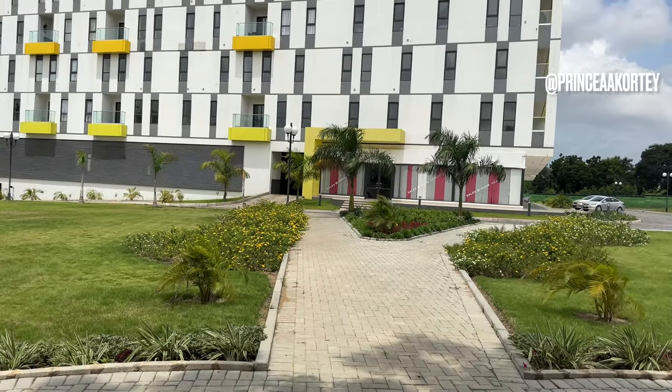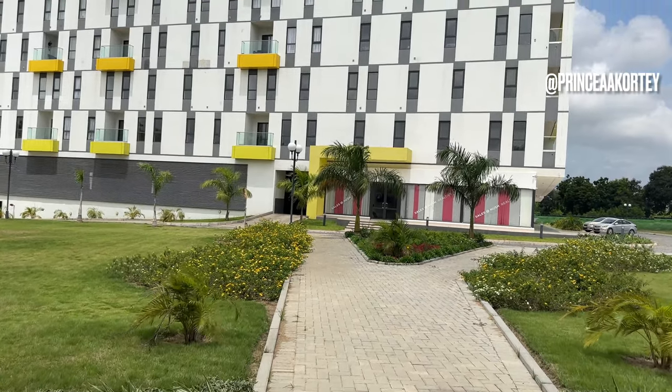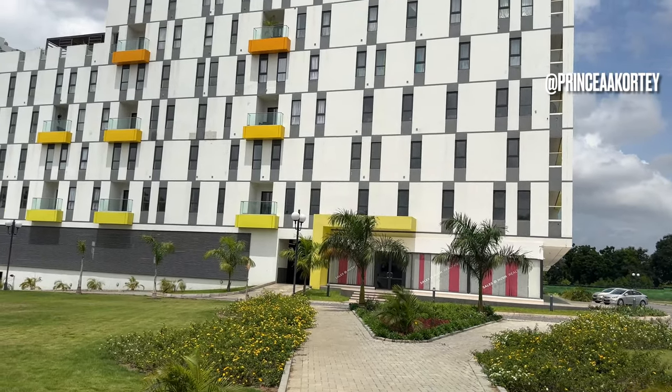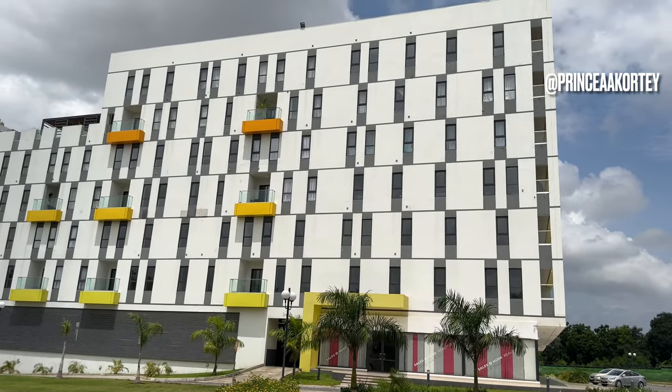If you are looking to diversify your investment portfolio in real estate, then check out Adinkra Heights. It is located in the heart of Accra, opposite the 37 Military Hospital.